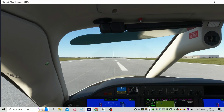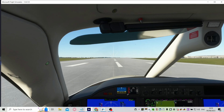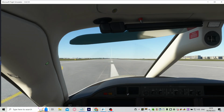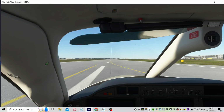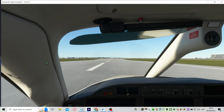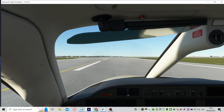39 knots. 42 knots. 39 knots. 35 knots. 38 knots. 40 knots. 42 knots. 44 knots. Autopilot master off. Avionics master off. 45 knots. 47 knots. 48 knots ground speed. 50 knots. 51 knots. 45 knots. 43 knots. 45 knots. 42 knots. 26 knots. 8 knots ground speed.